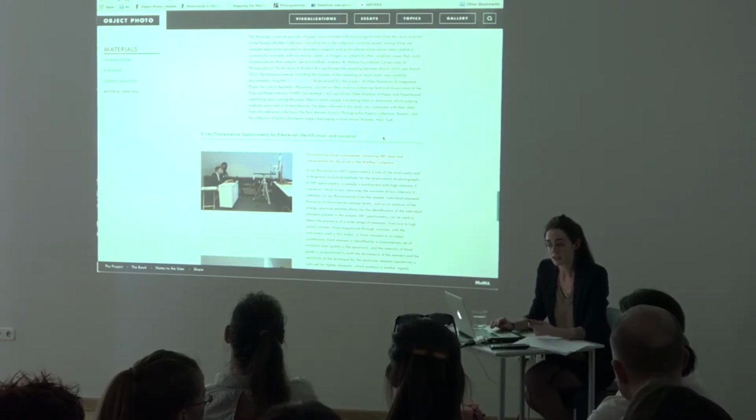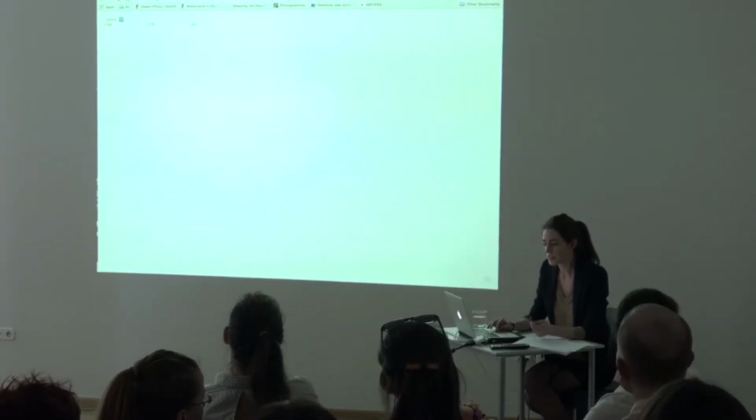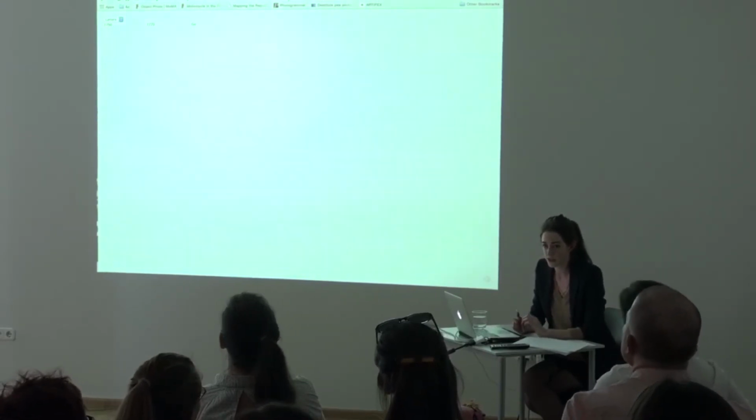In the humanities, there are also a few projects I'd like to point out that are doing this really well and that we took a lot of inspiration from. One of these is mapping the Republic of Letters at Stanford University.